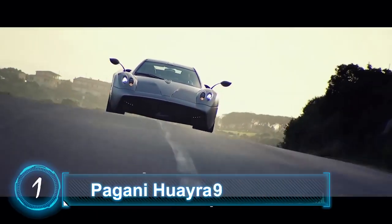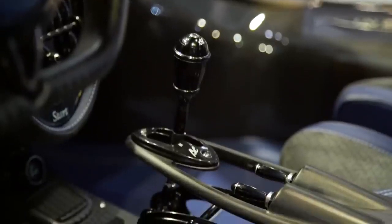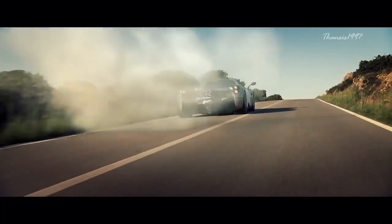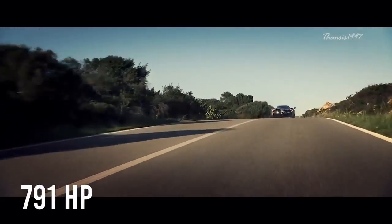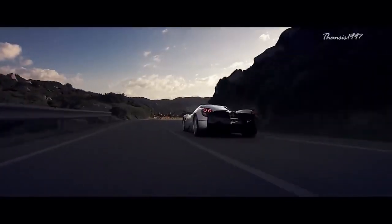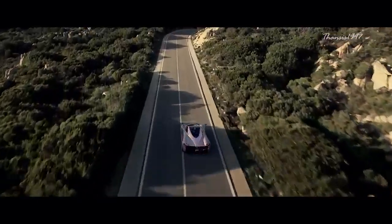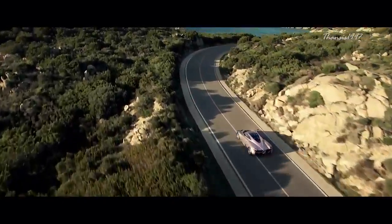Number 1. Pagani Huayra. Not only is Pagani Huayra mesmerizing to look at, but also mind-boggling with a V12 that generates 791 horsepower. This car's not been crash tested by IIHS, NHTSA, or Euro NCAP, but then again, Pagani is not required to undergo the test anyway.